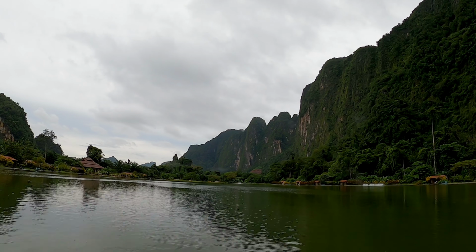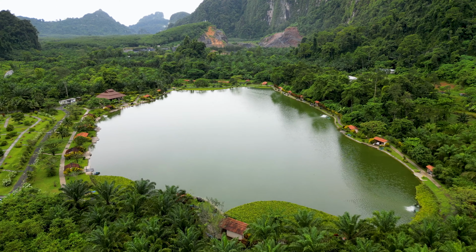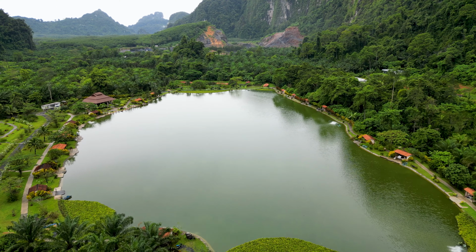So how big is this lake? Well, the lake is around 10 acres, which is around 4 hectares. It's around 5 meters deep, so about 20 feet deep or something like that, at the deepest point.